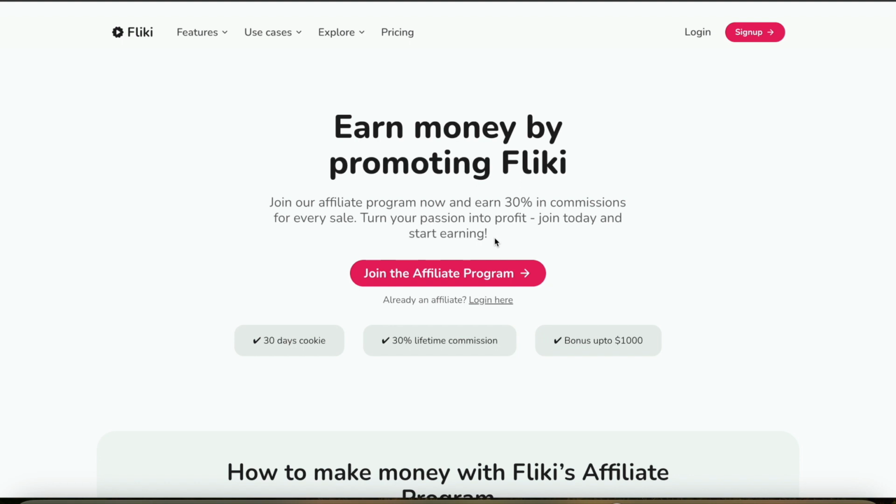So if someone clicks your link and they make a purchase within 30 days and they're a customer for 5 years, then you will earn whatever they're spending, 30% of that every single month for 5 years.